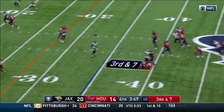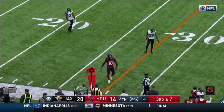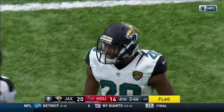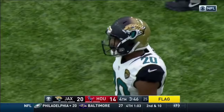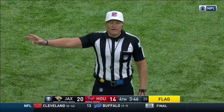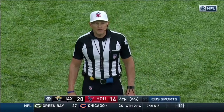Pressure coming. Savage gets rid of it. Oh, that's a lot of holding contact. Yeah, and there's the flag. Ramsey was holding Hopkins. He knows it this time. Yeah, he's shrugging that one off. He's laughing. He goes, yeah, I did it. The crazy thing is he didn't need to on that one because they were getting pressure on Savage. That was not going to be a completed pass. Pass interference, defense number 20. The ball was placed at the spot of the foul, which is the 25-yard line.